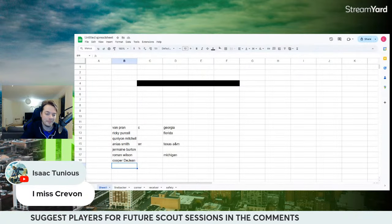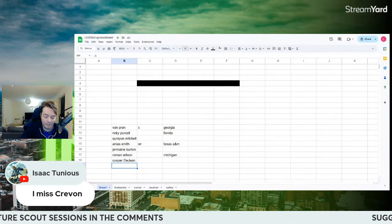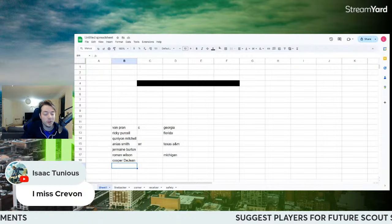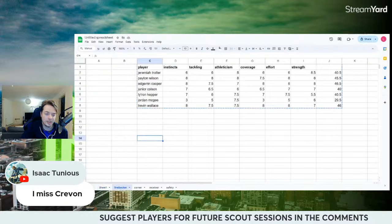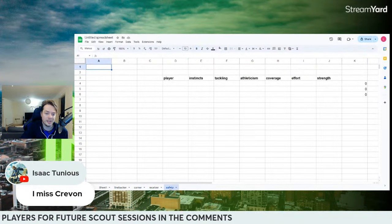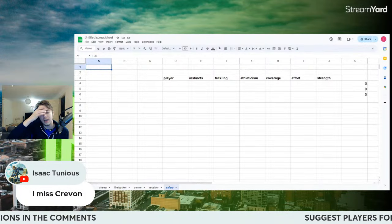But I'll be back on, I'll provisionally say Saturday evening, if not Sunday, and we'll go again. We'll get some more players on. But just before we go, a look at what we've got so far. These are our linebackers. We've got two corners now and another receiver, so another three players. We do need a deep dive, but I will do one soon.